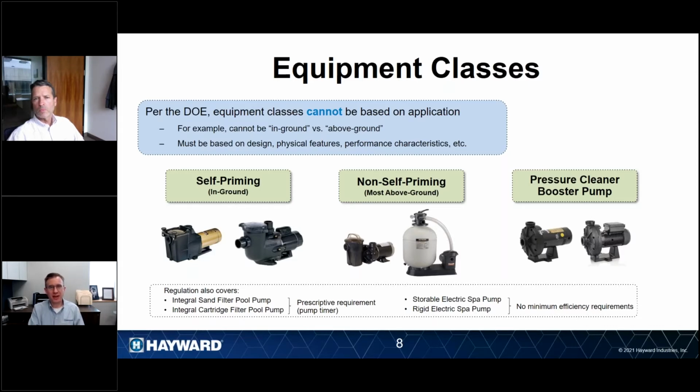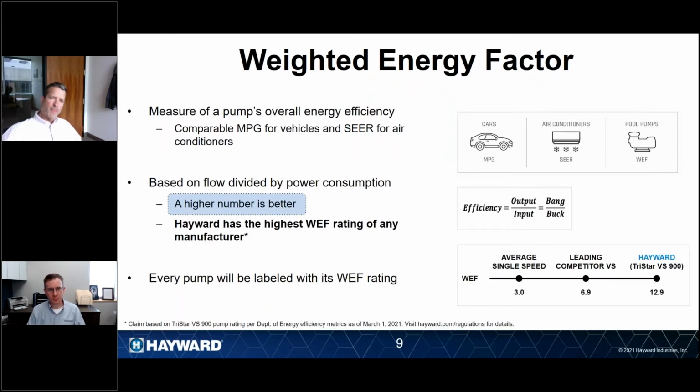Gotcha. In the case of things like three-phase pumps and spa pumps, they decided not to have efficiency requirements. In the case of three-phase, there's just not that many out there, so we kind of got, for lack of a better term, a pass. And then for a spa pump, there are other things to consider: the energy being consumed by how much you're heating the water, evaporation, etc. And so they ultimately decided it was, I won't say unfair, it was not appropriate to just rate the pump compared to everything else. So we kind of got a pass on that as well. Take care of the pool pumps. Gotcha.